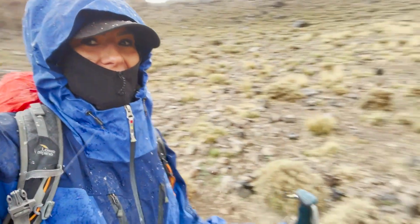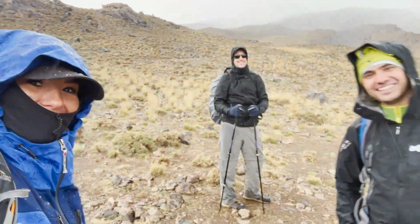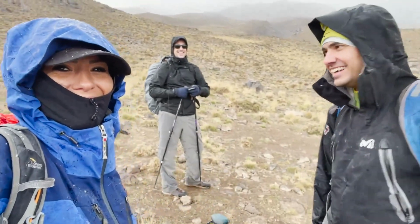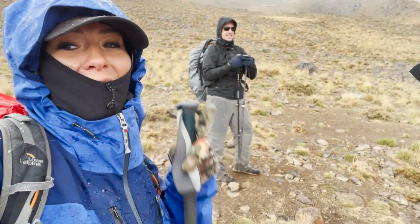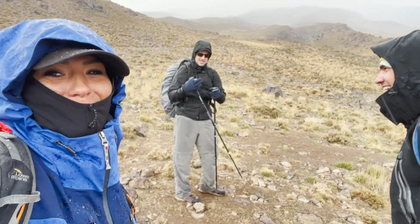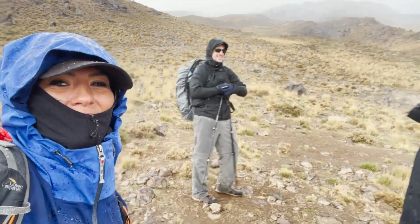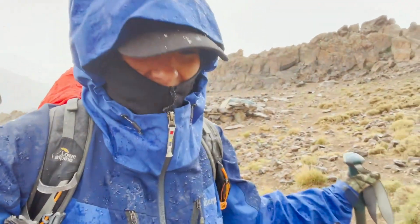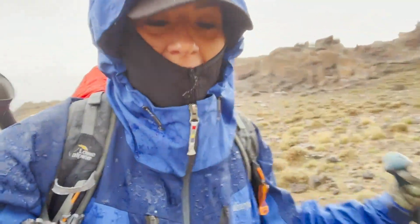It's hailing and snowing on Mount Damavand. Hamid is very happy. He loves this weather. And Ryan only found out that it was going to be cold 3 days ago. You can see. We're literally 2 hours in and the weather's changed. It's gotten really cold, windy, and it's hailing and snowing. Woohoo!